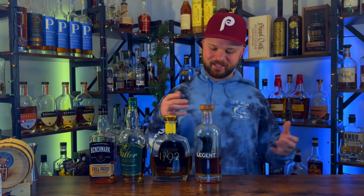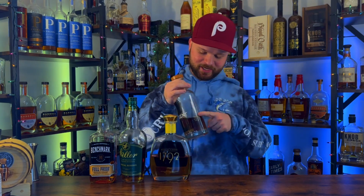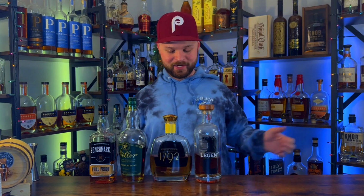But I had it. It was one of my first bottles, so I drank it, and it got down to here, and it's been down here for quite a while. So that is going to be bottle number 4 of my lackluster bottles of 2022.